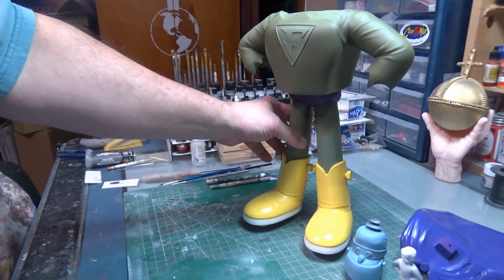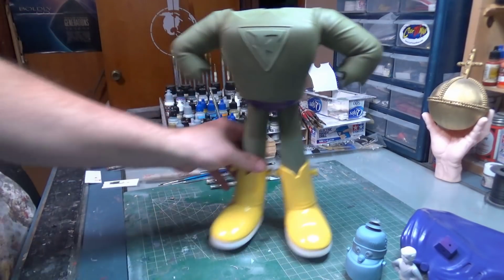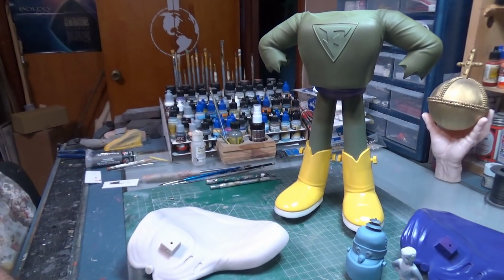When it was at rest, it came down to about there. It wasn't a long cape at all, so it didn't billow. So I'm going to cut this off, and we're going to go from there.